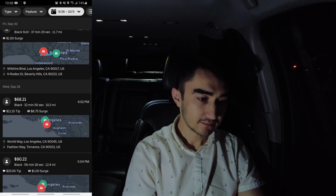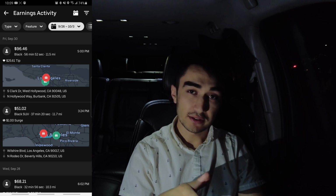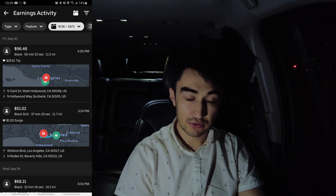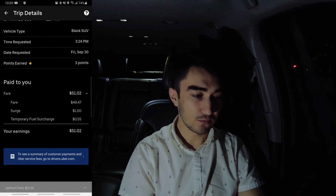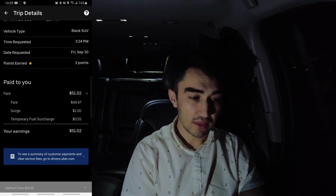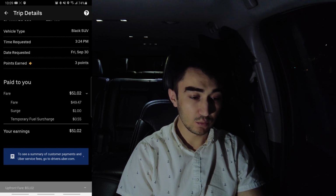Let's go back. We go back, and the first ride that I did today on Friday at 3 p.m. The Uber update happened on Thursday. So on Thursday I didn't work, so I don't have any examples to share. Well, let's go to the first ride that I had, and this is very interesting. We go here, paid to you, and there is no information how I got paid. The only thing that we see is fare $49.97, surge $1, temporary fuel supercharge 55 cents, overall $51.